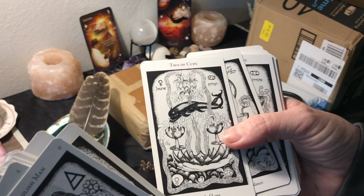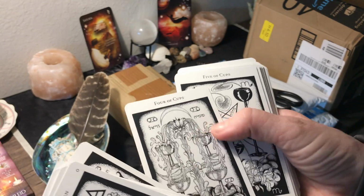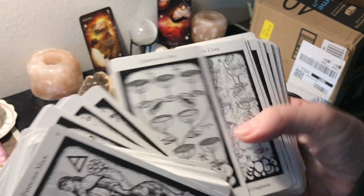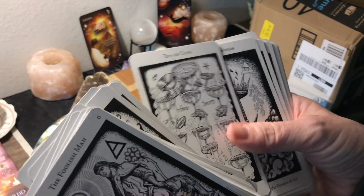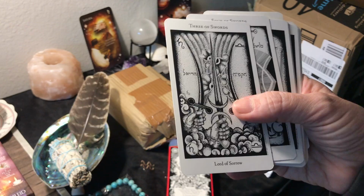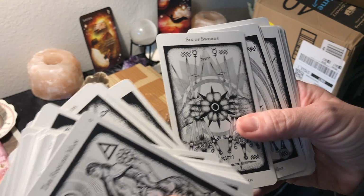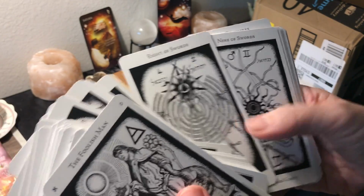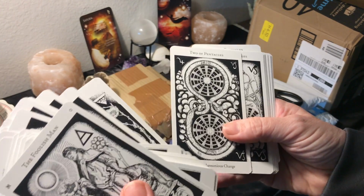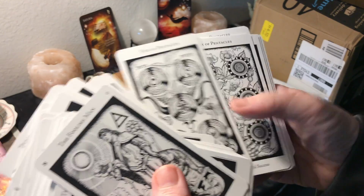Ace of Cups. We've got the 2 of Cups, 3 of Cups, 4 of Cups. God, the cups are so beautiful. 5 of Cups, 6 of Cups, 7 of Cups, 8 of Cups, Nine of Cups, 10 of Cups, Ace of Swords, 2 of Swords, 3 of Swords, 4 of Swords, 5 of Swords, 6 of Swords, 7 of Swords, 8 of Swords, 9 of Swords, 10 of Swords, Ace of Pentacles, 2 of Pentacles, 3 of Pentacles, 4 of Pentacles, 5 of Pentacles.